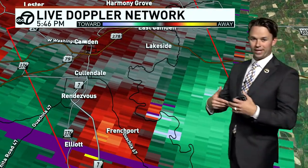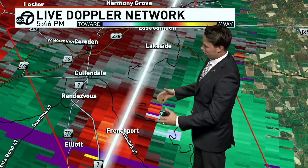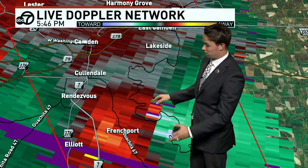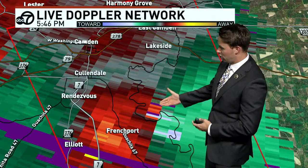Remember, when we're looking at this area of the state, the radar beam is getting into this at about 8, 9, 10,000 feet, depending on exactly which scan you look at. But still, if it's rotating like this at that level, we can bet that it's probably rotating like that at the lowest level.